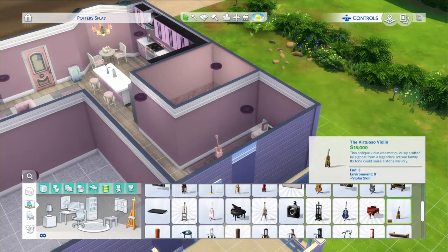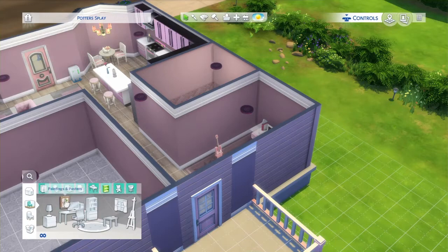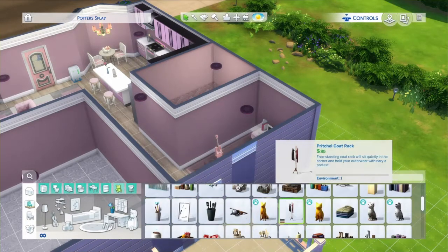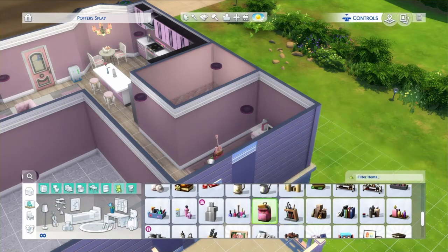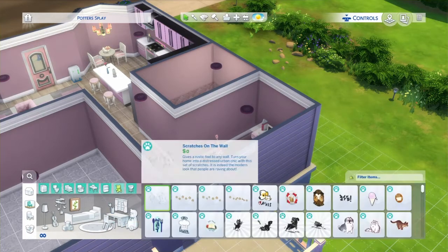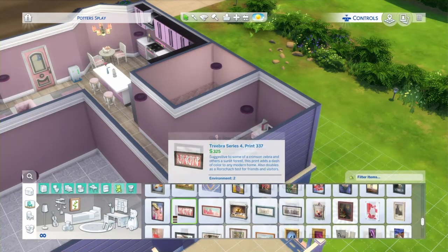There's the little guitar I put down. I think I put a painting up actually, and then move the guitar over to the other side. And then I did notice that I forgot to put doors on the bedroom and the bathroom. I actually ended up putting the doors right across from each other.